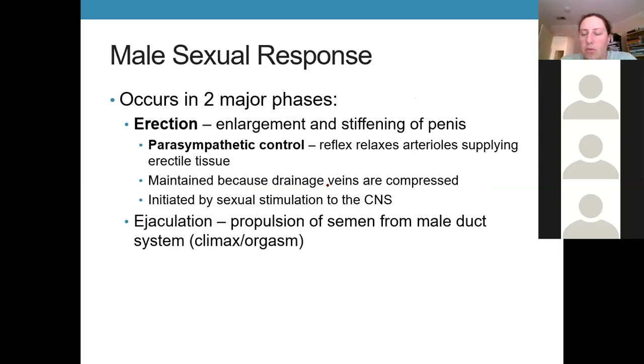All right, so the male sexual response has 2 phases to it. And this is, of course, highly simplified. Like, there's entire classes on this stuff. We're just covering the basics. So erection, which, as I said, vasocongestion, enlargement, and stiffening of the penis. This part is under parasympathetic control.